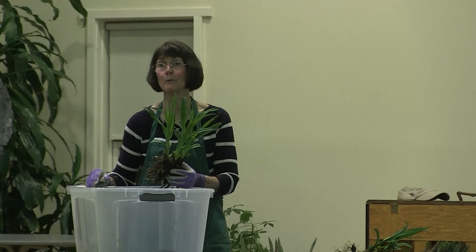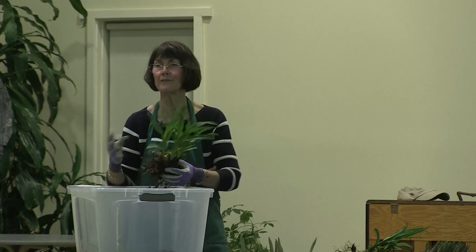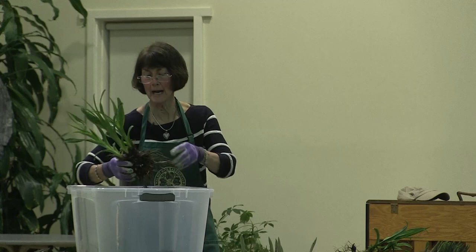So even if I break the leaf on a hosta in the fall when I'm digging them, I leave the broken leaf, if it's still attached, as a source of energy. So I never cut off hosta leaves when I divide them.